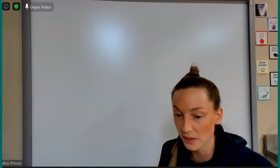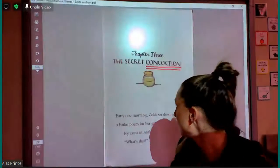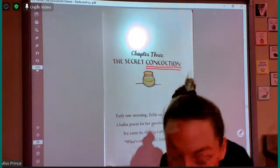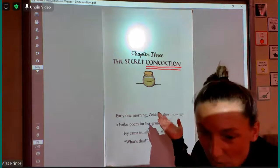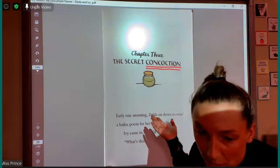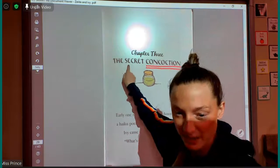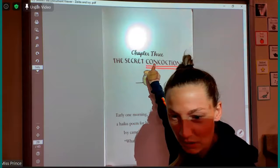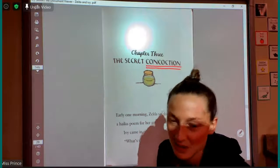I started to read chapter 3 of Zelda and Ivy. We're on the last chapter of this book. But I got to this word and it really confused me. So I thought about just doing this when I read it. The secret, blah, blah, blah, blah, and then keep reading because I probably don't need to know that word.